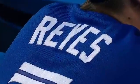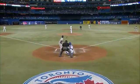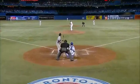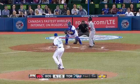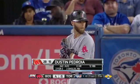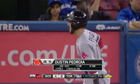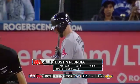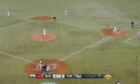It's been a real problem, and of course without Jose Reyes, shortstop has been a concern, as has second base. Defense up the middle has plagued the Blue Jays all season long. One out. Number 3 hitter Dustin Pedroia. Boy, and this is exactly the kind of opportunity the Red Sox love to take advantage of. The number 2 hitter Daniel Nava hit what looked to be an inning-ending double play, and the Blue Jays couldn't get it done.